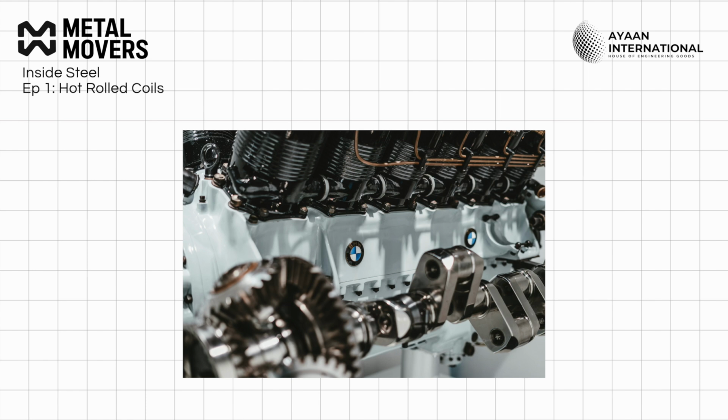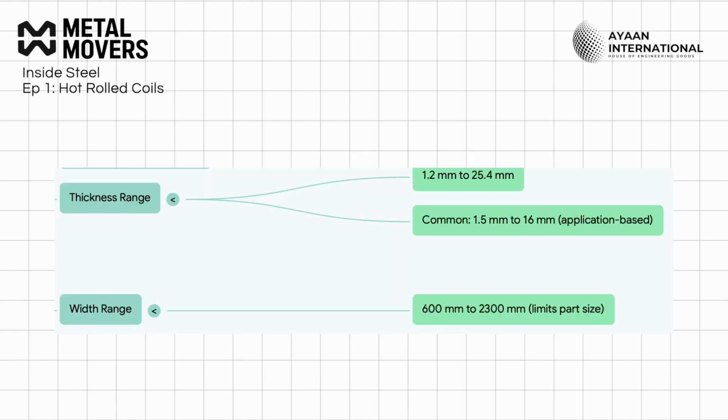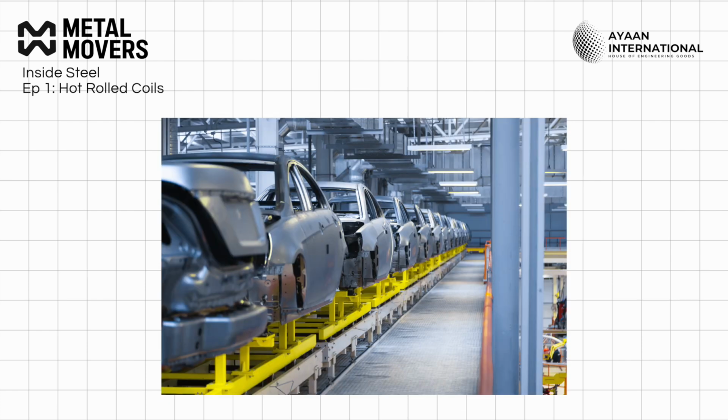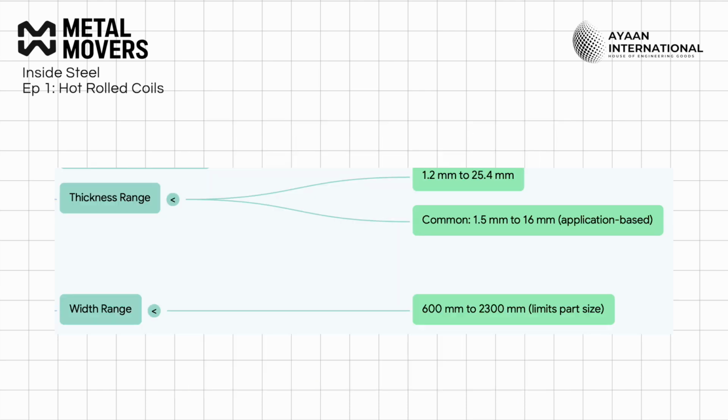Got it. Now moving on to some specs. The document mentions a wide thickness range for HRCs from 1.2 millimeters all the way up to 25.4. The most common thicknesses, though, seem to be between 1.5 and 16 millimeters. What's the reason for that range? It's all about the different applications. Thicker coils are obviously needed for heavy-duty stuff, like bridges and large buildings. Thinner gauges might be used for things like car panels or less demanding structural components. The cool thing about hot rolling is that it can produce this whole spectrum of thicknesses pretty efficiently.